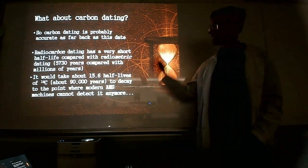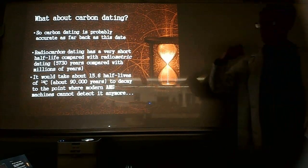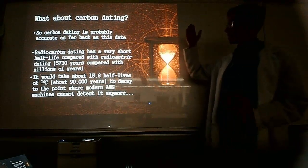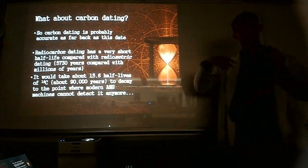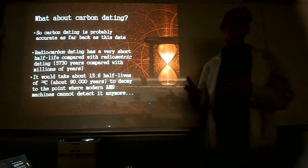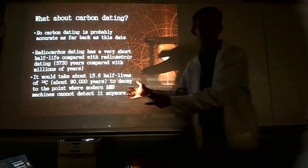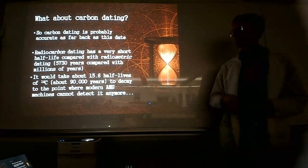anymore. Because again, these machines are extremely sensitive, extremely sophisticated, extremely expensive, but they're only so sensitive. If you have carbon-14 decaying over time and getting smaller and smaller compared with the rest of your sample, it's only a matter of time before those machines, as sophisticated and as sensitive as they are, just can't see it anymore. And that point would come after about 15 half-lives, about 90,000 years.